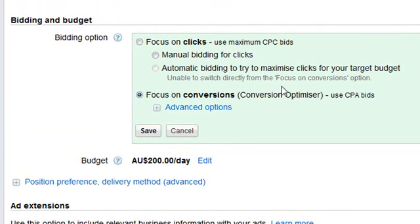That means I can do more split testing on the other side to see what makes me money or makes my clients money. And so that's when we start talking about conversions. Now, if you don't have conversion tracking on, you got bigger problems than this.